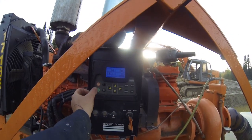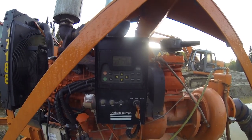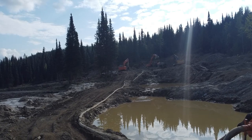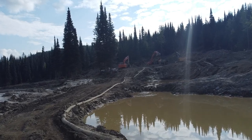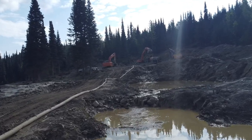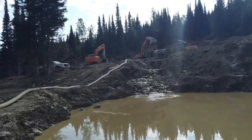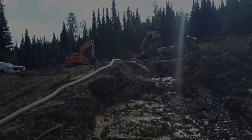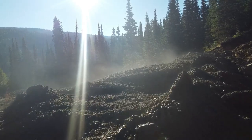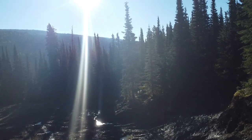With everything ready to fire up, it's time to go start the pump up and get the water flowing. After we let everything warm up for a little bit, it's time to start washing some dirt.